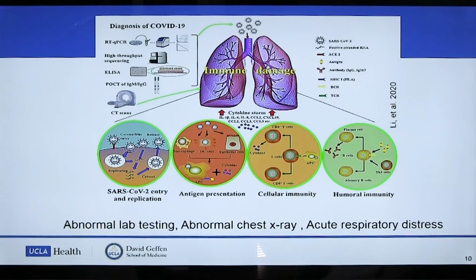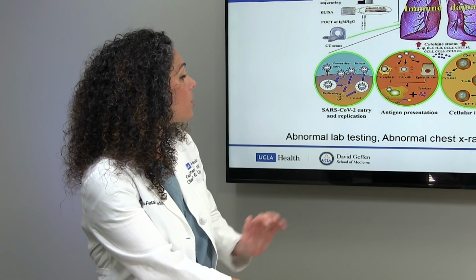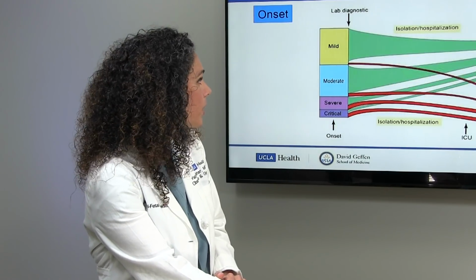And then when you go to the hospital and it's very severe, they'll notice you have abnormal lab testing. There'll be a chest x-ray or image of the lungs that would be abnormal, or really just signs of bad respiratory distress. And again, these are the very severe cases.